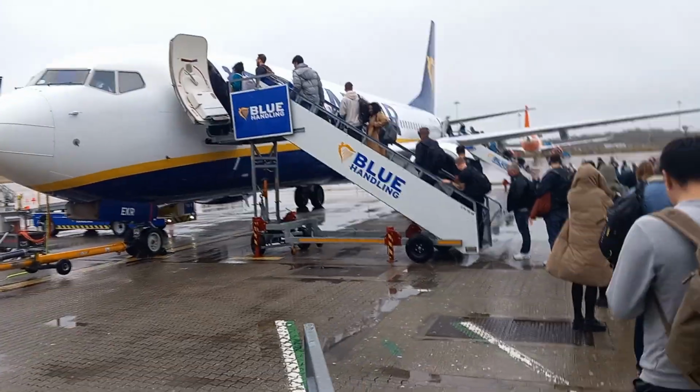But this bit really does prove why Ryanair is such a ghetto airline. Imagine you're boarding a plane and this is your scenery. This is the way that you're getting down. It looks like you're back in the Bronx. There it is, ladies and gentlemen, our Ryanair 737.